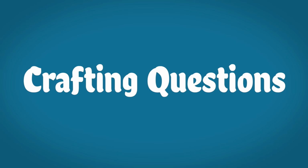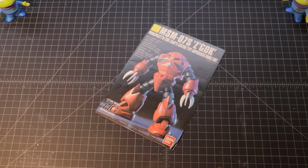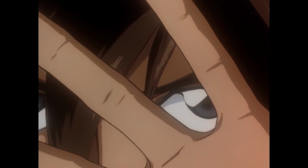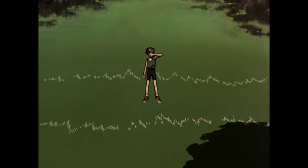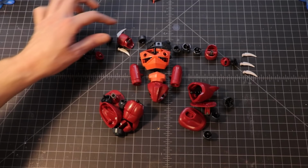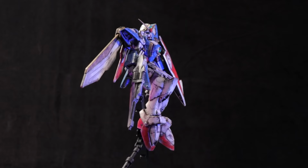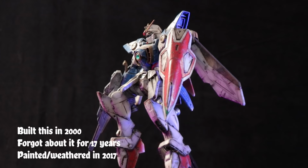Crafting questions. How did you get into crafting and model making? My gateway into model making was in the year 2000 by way of Gundam Plastic Model Building, or Gunpla, when Toonami first aired Gundam Wing in the US. I snap built a few models back then, though I ended up setting the hobby aside until I rediscovered it again in 2017 when I found the YouTube channel Model Making Guru. He inspired me to take one of my old models I built as a kid and try painting and weathering it for the first time.